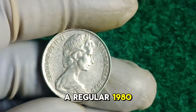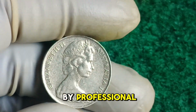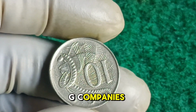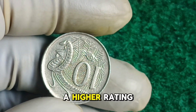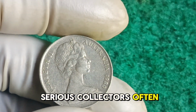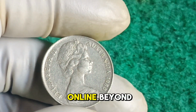Even a regular 1980 10-cent coin can gain extra value if graded by professional services like PCGS or NGC. These grading companies assess the condition, shine, and authenticity of your coin, giving it a numerical rating. A higher rating means a higher market price, and that's why serious collectors often prefer graded coins. They're verified, trusted, and easier to sell online.